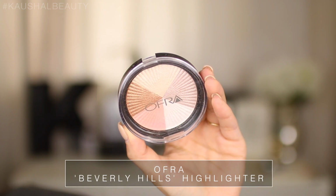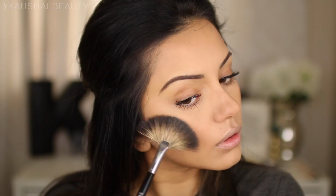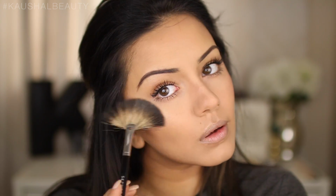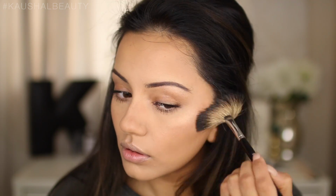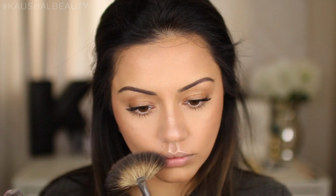Next, we're gonna glow up our skin. Here I'm using the OFRA highlighter in Beverly Hills, which is, I kid you not, you guys, probably my new favorite highlighter. This is just insane. It is such a beautiful highlighter. It's so pigmented, you need the tiniest amount, but it just looks beautiful and so glowy and so blingy on the skin. I love it. I'm running that along into my brow bone and also the bridge of my nose and my Cupid's bow as well.